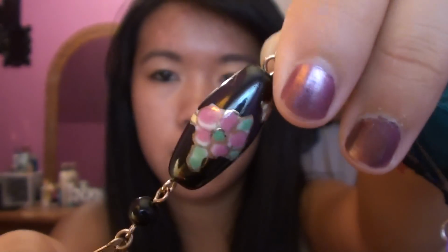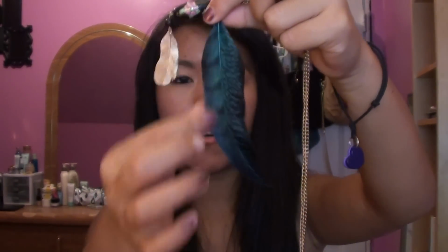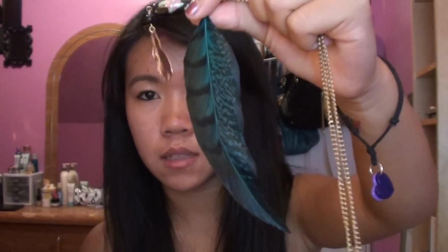The first thing I got was a necklace, and it just has a gold chain like this. And then there is a kimono style little bead right here, and then a gold leaf, and then a blue feather. The feather is kind of messed up, but it's okay because you just have to go like this and it will be all better. See, now all better. And that was the necklace that I got from Forever 21.